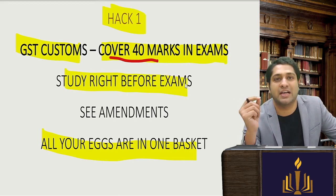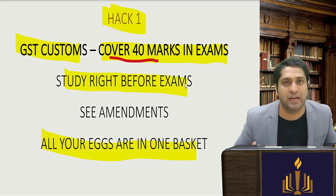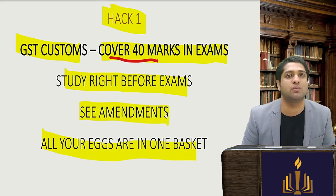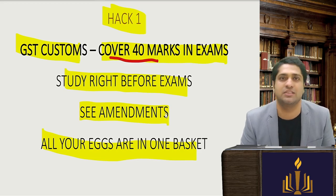Just before entering the exam hall, revise your GST and Customs like your life depends on it. You should see all the amendments. The amendment sheet is shared with you all, and I will share it again in the WhatsApp and Telegram groups. It wouldn't take more than 3 hours to complete this entire thing, since you've already studied this before, and the marathon is just icing on the cake.